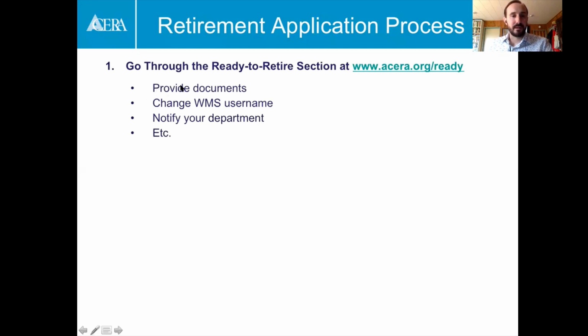It's going to talk about providing documents we need on file for you. It's going to talk about changing your Web Member Services username, which is our member portal that you log into. It's going to talk about notifying your department, etc. So go through that and get familiar with the different steps in that section. And it's in reverse chronological order. So it starts with the things that you should think about maybe a few years before retirement, then 6 months before retirement, and so on and so forth.